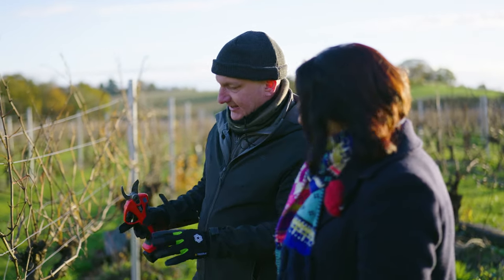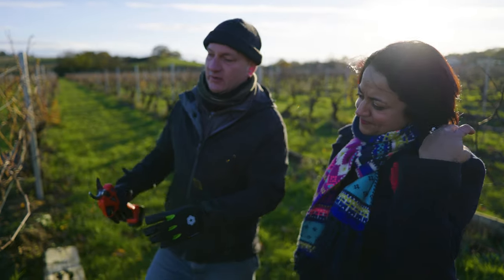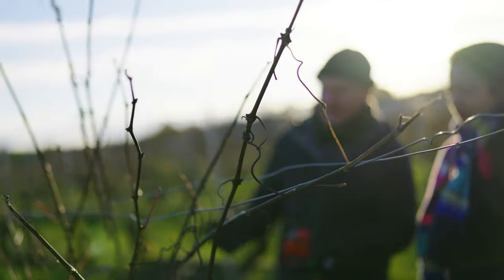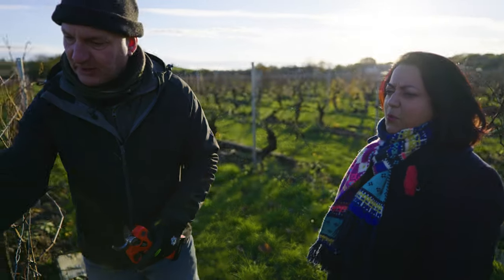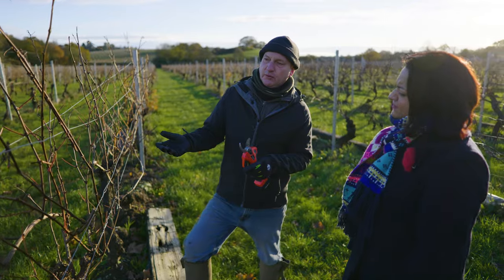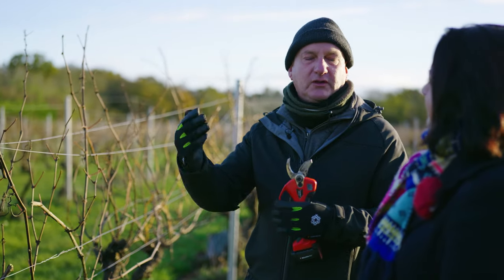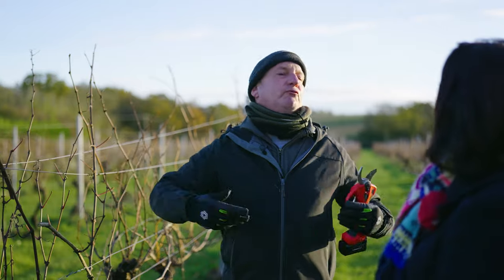With the pruning, basically, it's all about control. We're shaping the vine so it stays within these boundary wires, the trellising wires. And in addition, we're controlling the number of these buds, which you can see here. If we weren't to control those at all, it would produce fruit year on year. However, the amount it would produce would slowly reduce because it's producing fruits in order to repopulate, basically.